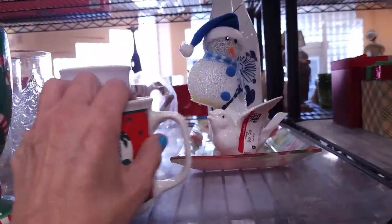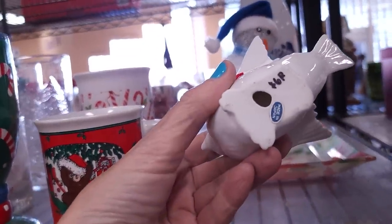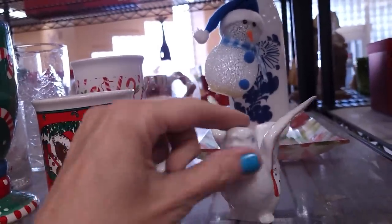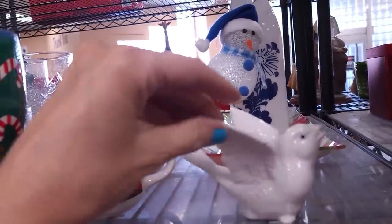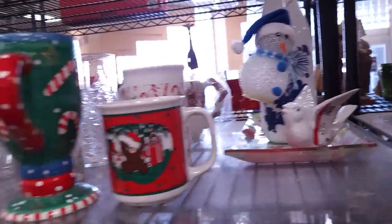And I see a little dove that looks to be good quality. It is $6. It's made in Japan, which is nice, and it's bone china. But he's probably a $10 to $12 dove, so we can't pay $6.